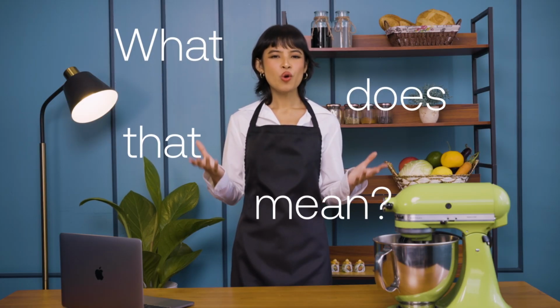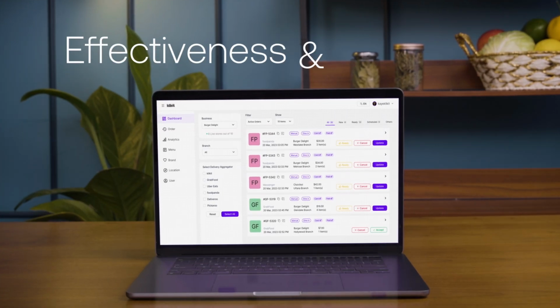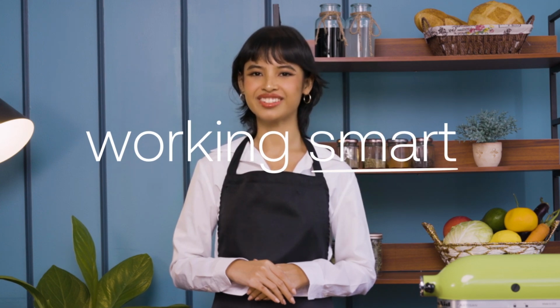We are klikit, next generation software serving smart merchants for the future. What does that mean? Well, choosing to do things the hard way doesn't always mean it's the smartest choice. While some may go for manual and messier methods, we're all about effectiveness and efficiency. Because when it comes to securing success, it's not just about working hard, it's about working smart.